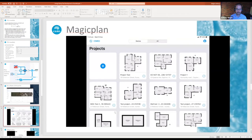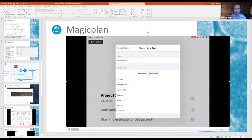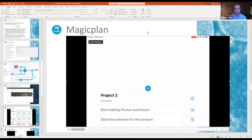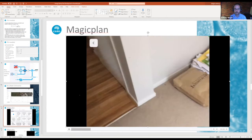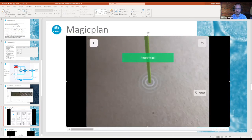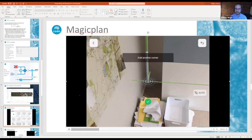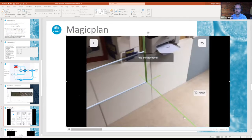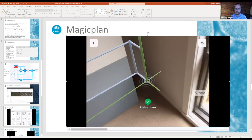The Magic Plan app, I do have a little video embedded in here, which I will try to play now. I hope it comes through to your screen. So in Magic Plan, we can scan a room using a mobile device, so a mobile phone or an iPad. So you'll see my colleague Michael here scanning a room in his house. You can see it's a room like any one of us would have, with stuff on the floor and furniture and so on. The app uses a LiDAR edge detection process to pick up the edges of the room.